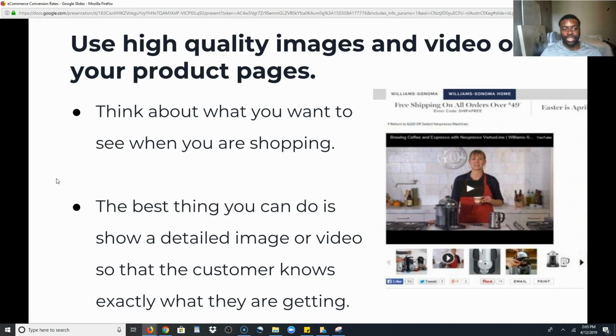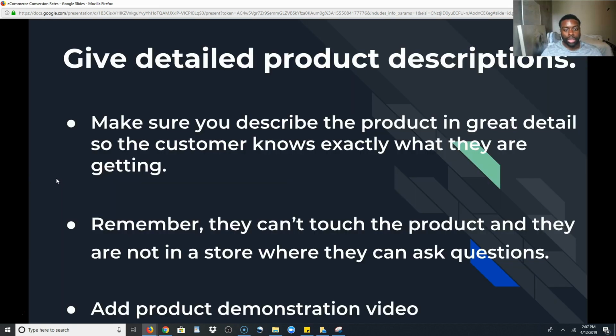Because when it comes to selling, you have to make sure that you're using the proper imagery, because a lot of people are visual. People want to actually see how the product works. People want to see it in action. They want to see it on different sizes of people. They want to understand more about the product and the feeling that they're going to receive when they get that product. So using high quality images and video on your product pages is absolutely essential.